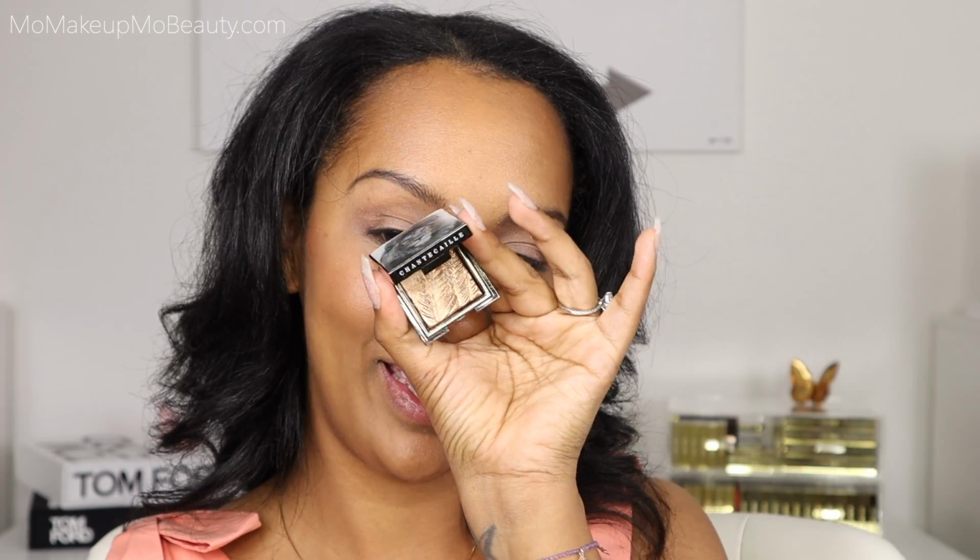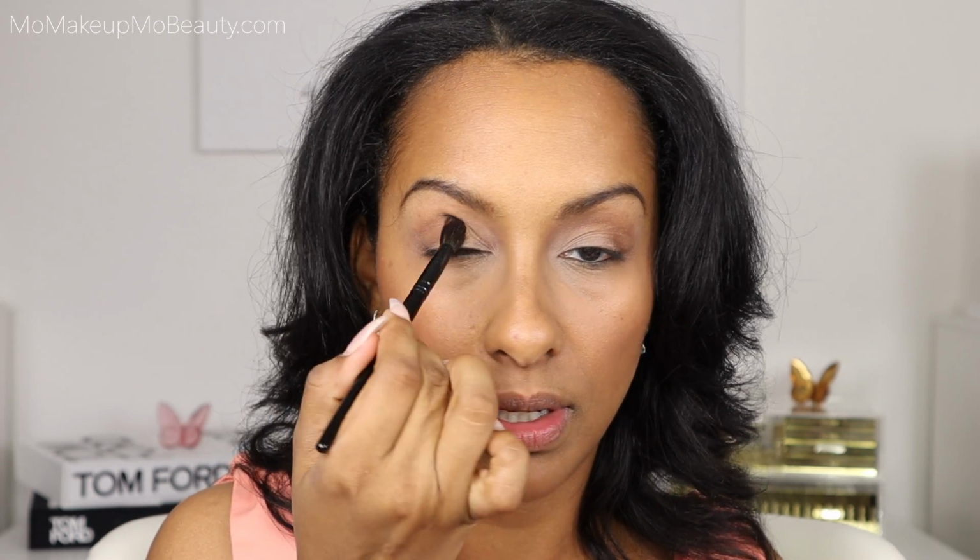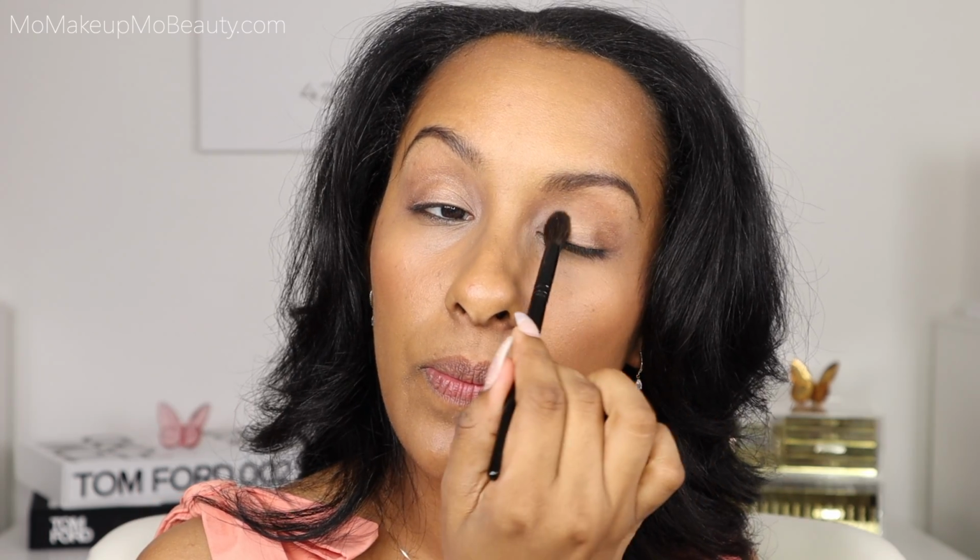Very soft and easy. These are very effortless. And the look that I create is going to show you how versatile these shades are. They're not just lid shades. You can use them in different ways. I'm taking that same brush, just cleaning it off, and we're now going to go into the lion shade and I'm going to apply that just all over my lid. I'm going to clean that brush off and just blend. And that is it.